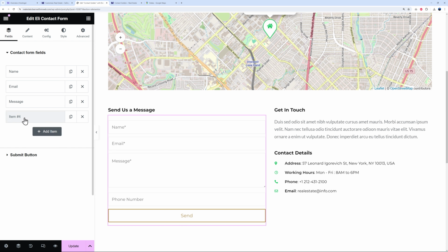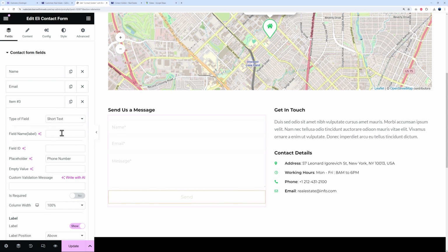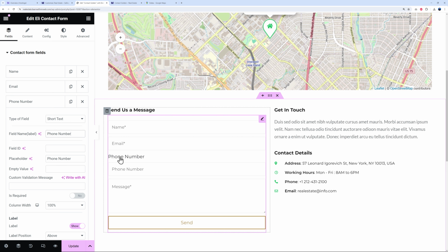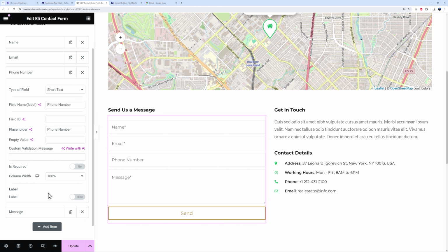Now you can close this and you can move this up if you wanted to. So maybe we're going to ask for this first, and then we can change the title as well, just to make sure. So we need to change the field name. We're going to add phone number here as well. But now we don't need to display this, so we're not going to show the label altogether like this. And this field is maybe required as well, in which case we can put an asterisk just next to our placeholder. So that's basically it.